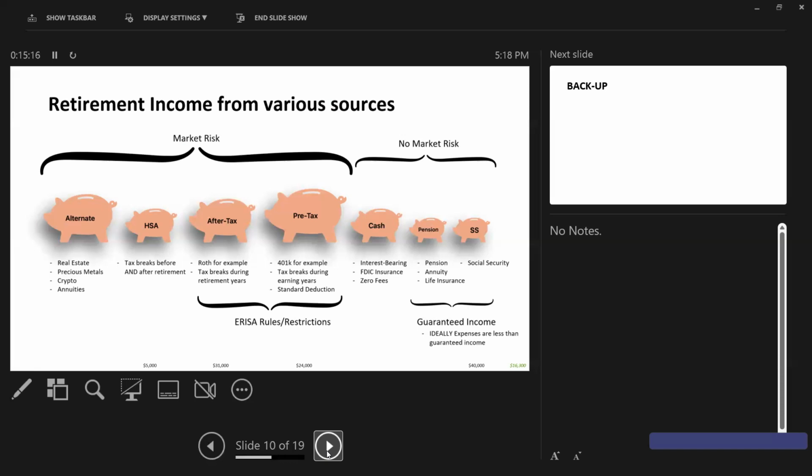The next one's a pension. A lot of folks these days don't have a pension, but what I like to do is design a custom pension using annuities. These annuities can be designed very specifically for every client's use, depending on, again, things like legacy, what they're trying to achieve, income needs, those kinds of things. And then, of course, the last one is Social Security.